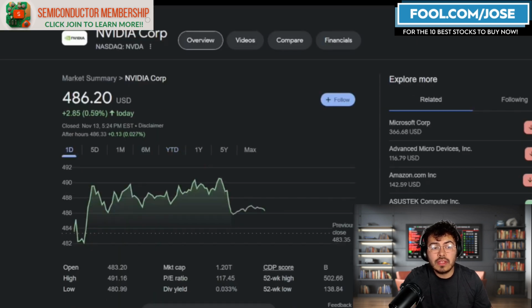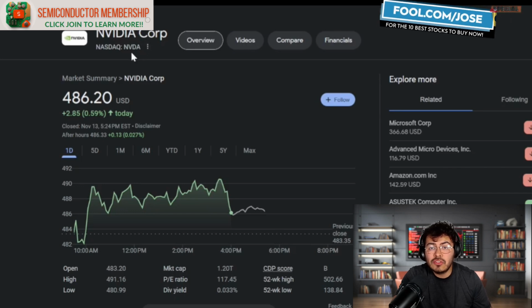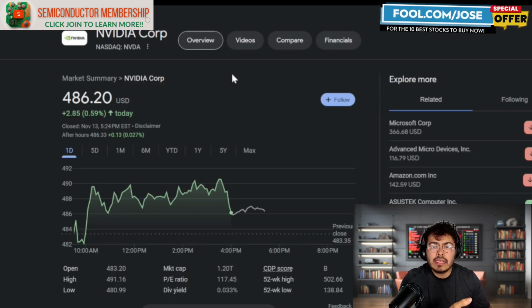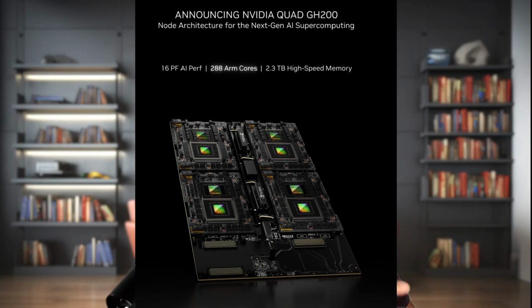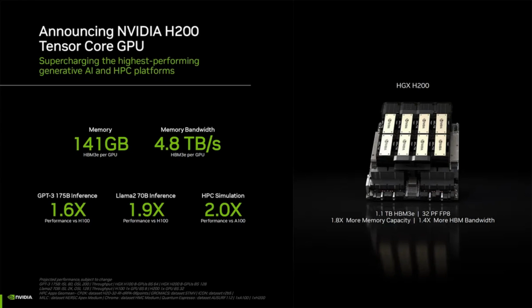So obviously a lot of great news for Nvidia. I do believe they continue to remain the AI king here. We can see the stock price is definitely pretty excited right now. I didn't expect to get too much new news here from Nvidia. We got the Grace Hopper quad system. We got the H200. I wasn't expecting all that today, so pretty good for Nvidia investors.